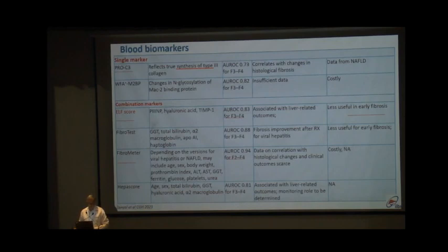We should have some time. We have the ELF score. Very recently Shirin has been able to get P3 peptide and terminal peptide, hyaluronic acid and TIMP1. Now this correlates well with F3, F4. In early fibrosis, it has not been so well validated. Let me show you some data on ELF.